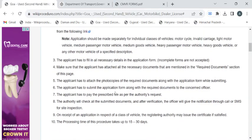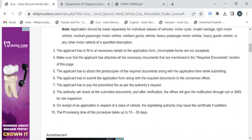So after filling the form, you have to attach all the required documents. Once the application form is completed, you have to submit it to the department authority who is available at the counter. Also pay the fee amount and collect the fee receipt.